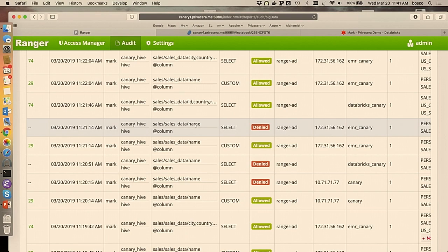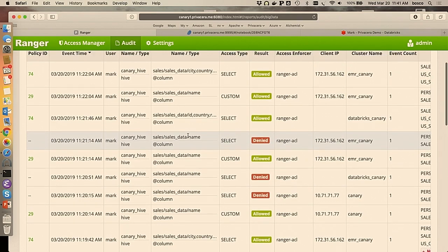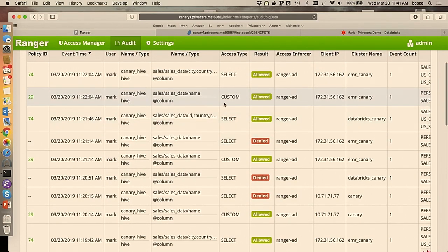I think the policies are not synchronized, if I look well, because there's no policy number in the denied one, right? Both of the Marks, I think one is 29. Yeah, so this is a different call.